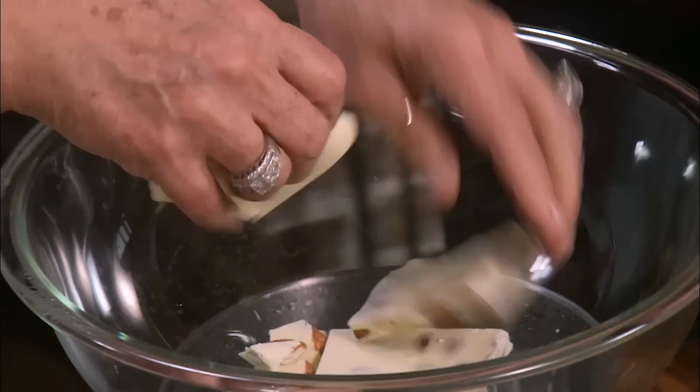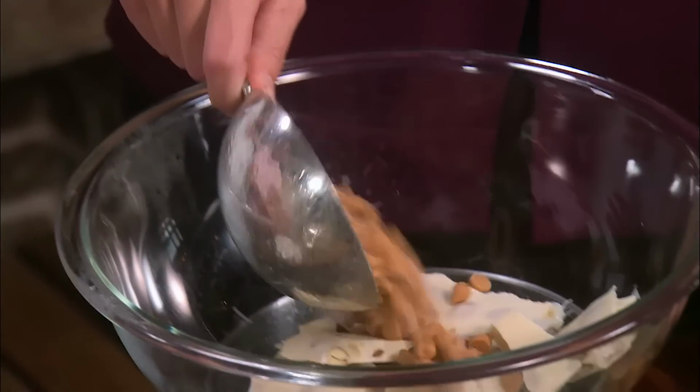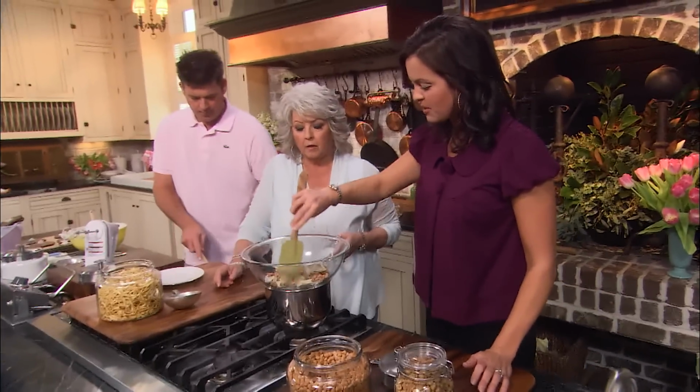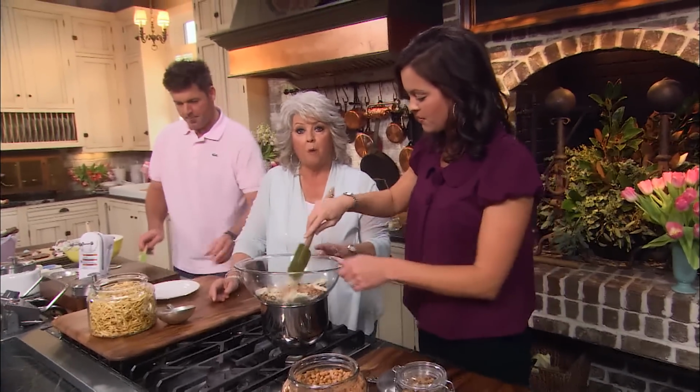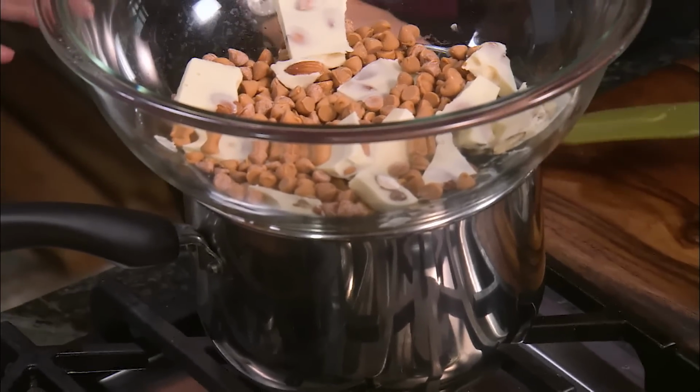So we're gonna start out with one 12-ounce package of almond bark. Okay, so just break this chocolate up. White almond bark, yes. Okay, and this is pretty. And to that, we're gonna add a cup of butterscotch chips. Okay. Or you can use peanut butter. And kind of let it melt a little bit. And we've just got that over boiling water, y'all, in our kind of homemade double boiler.